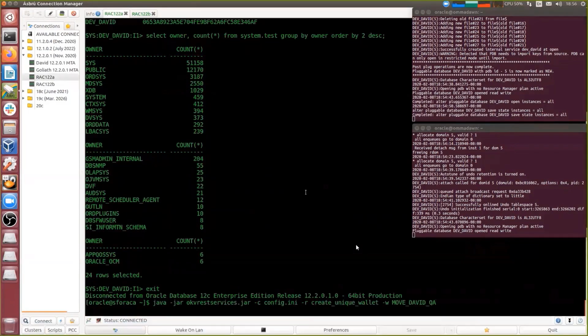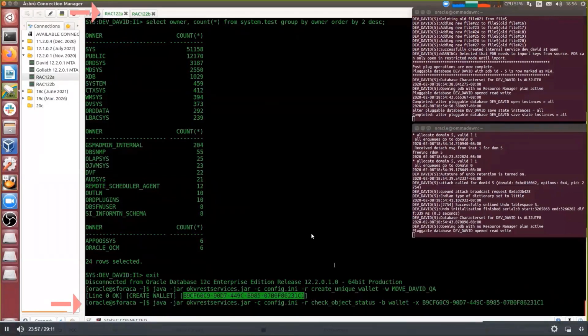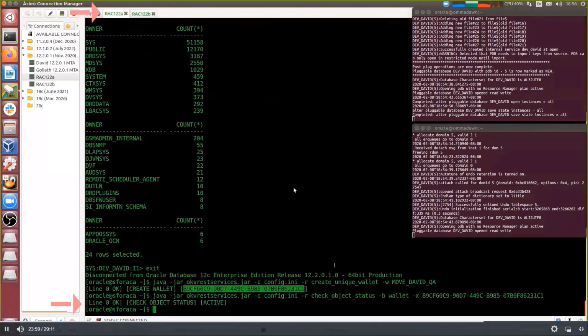Yes, perfect. So let's imagine that Dev David has completed his development work, and now the pluggable database is moved over into QA. So we create a wallet in OKV called Move David QA, right? Very obvious. So we move Dev David's PDB over into another container, and the wallet that contains the encryption keys is called move David to QA. So again, we check if our wallet is active, right? And that's a unique wallet.